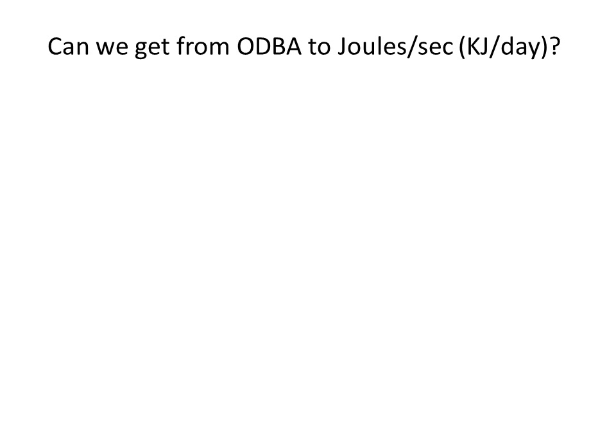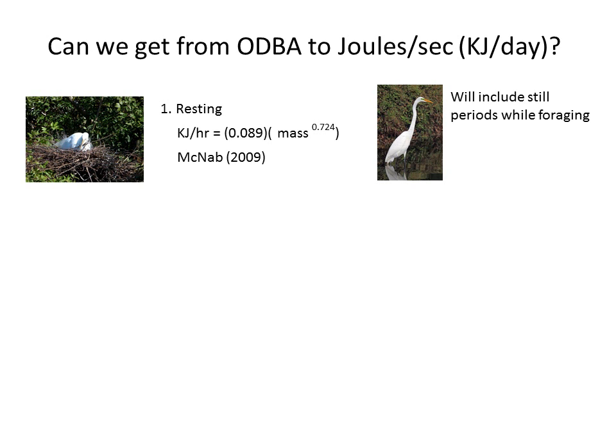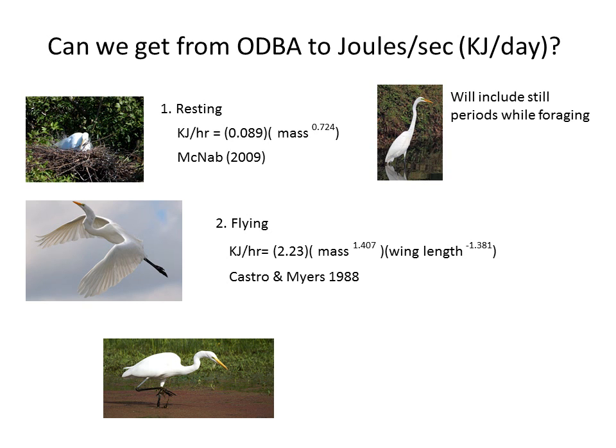So can we get from the ODBA, which is unitless, to something that has value, and it's already been published in the literature? Resting is fairly straightforward. We're just going to use the equation for basal metabolic rate. All we need to know is the bird's mass. This is established by McNab. This will also include periods while the bird is foraging but is still. Flying is also fairly distinguishable, and in addition to mass, we need wing length, and that's from Castro and Myers. The tricky part is foraging, and here's how we related ODBA to wattage for foraging.